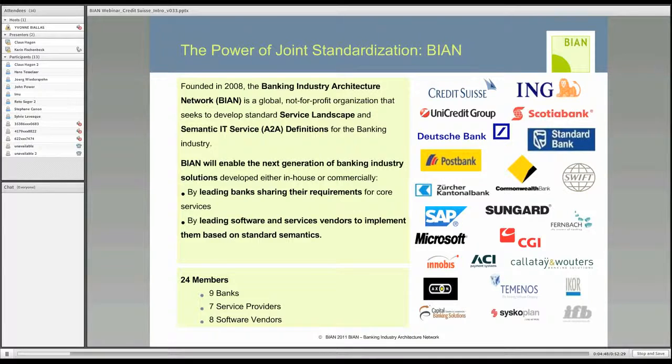The reason why these banks are active is basically that they would like to actively influence an emerging standard and really make their requirements known, discuss with the partners, and influence the portfolio that will be available on the market. Currently we've got 24 members, 9 of them are banks, 7 service providers, and 8 software vendors.